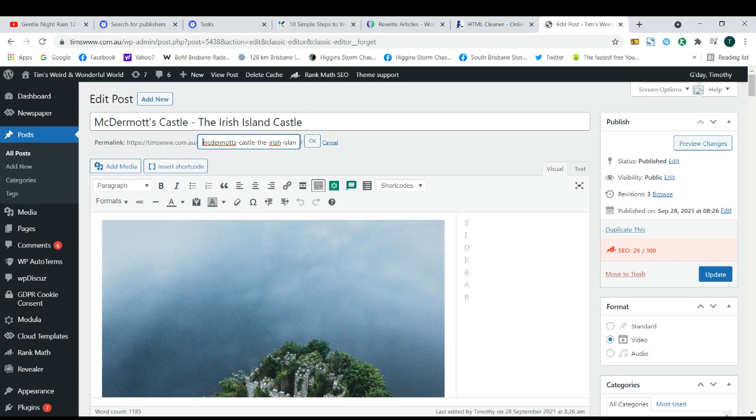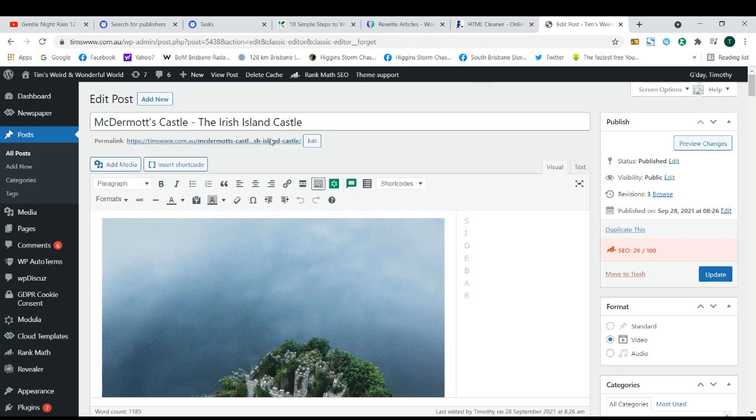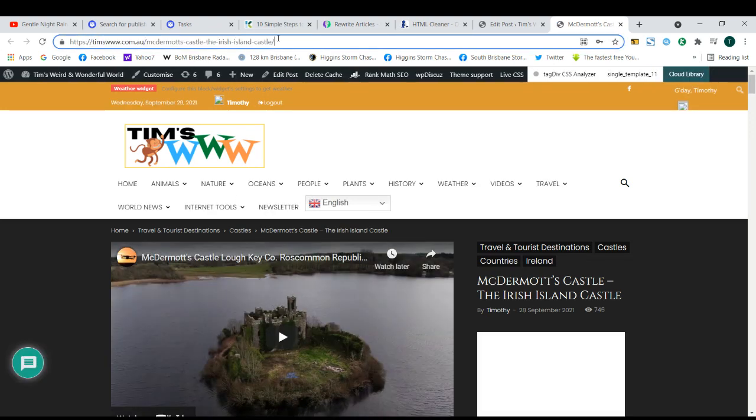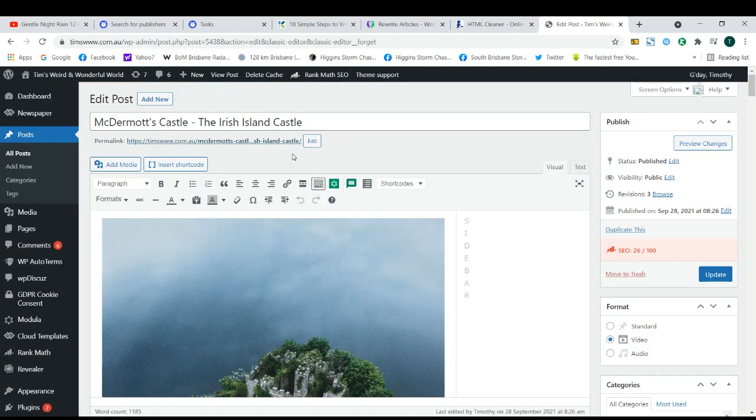So that's a pretty good permalink length. You probably wouldn't want it much longer than that. But like I said, you can have it longer than that as long as you have the main keywords at the start of it. So that's basically the permalink.